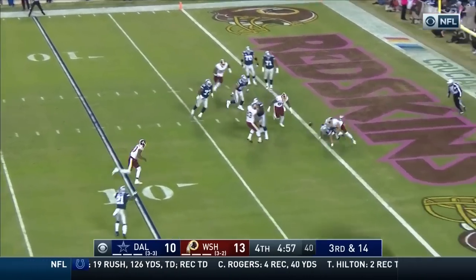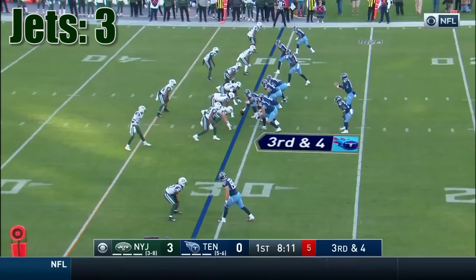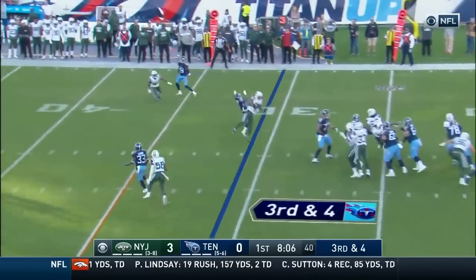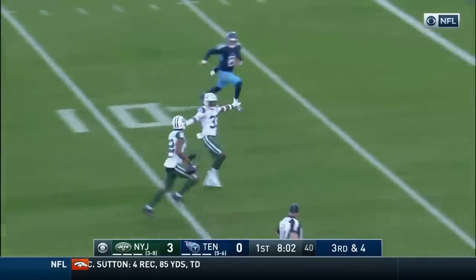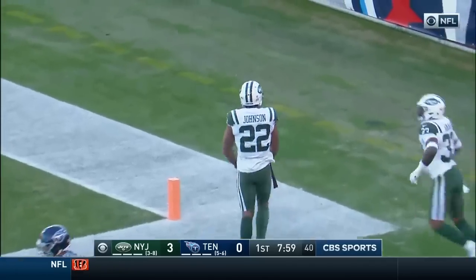From the goal line, watch out! Ball is out! Picked up for the touchdown! 3rd down and 4 for Marcus Mariota. That's picked off! Intercepted on the play by Tremaine Johnson. He's got Adams ahead! Inside the pylon, that's a Jets touchdown!